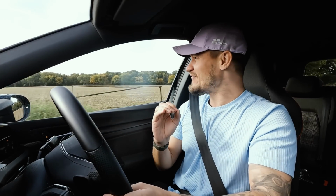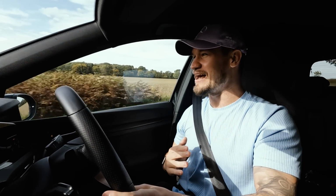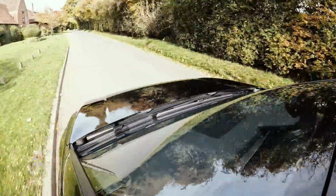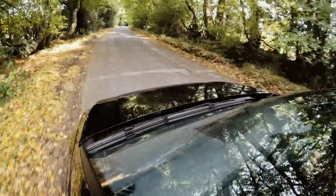So I'm currently on the hunt for some pretty epic country roads around where I live, and by the looks of what I can see, I feel like we are getting close. I'm about half an hour away from home, and fingers crossed we can find a nice, narrow, quiet B road where this exhaust system is going to excel. Because for the last 2,000 miles, I think, that I've had this exhaust on, whilst I've been in and out of the country, I've not really been able to sit down and actually get the best out of it. Today, that's exactly what I'm going to do.